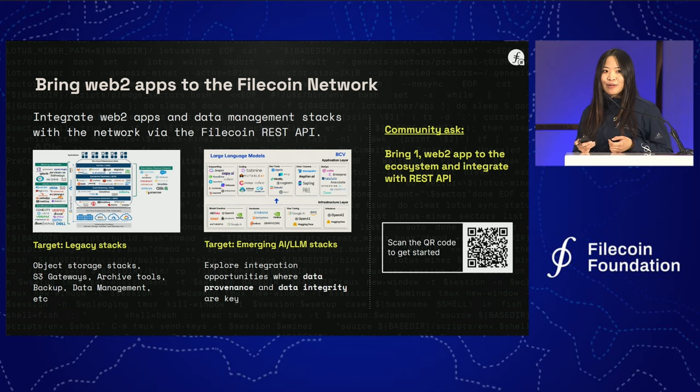So to recap, what is phase 2? What is the most important call to action? We want to bring Web2 apps to the Filecoin network. And in order to do that, we must make sure the right tooling is in place. We want to make sure that we can integrate Web2 apps and data management stacks via the network. The best thing that we would love your help with is to scale the Filecoin REST API. We would love your ideas around ISVs and different object storage stacks that we can work with, and for you to suggest those to me and to the rest of the ecosystem. You can scan the QR code on the right to get started.